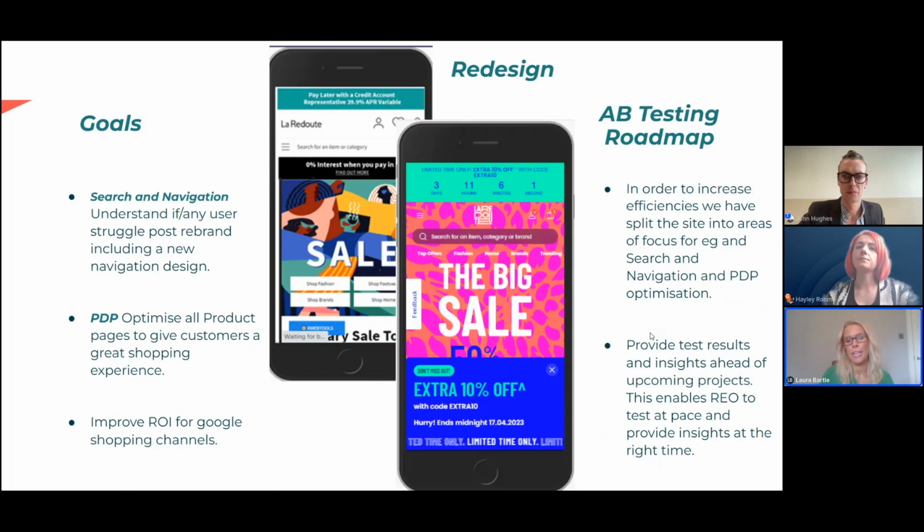So we split the testing into post redesign, understanding the navigation and the search to make sure that customers can still navigate well around the site, and also to look at the biggest area of opportunity for us, which is PDP bounce rate and helping customers stay on site longer. So they're the two areas of focus for us.